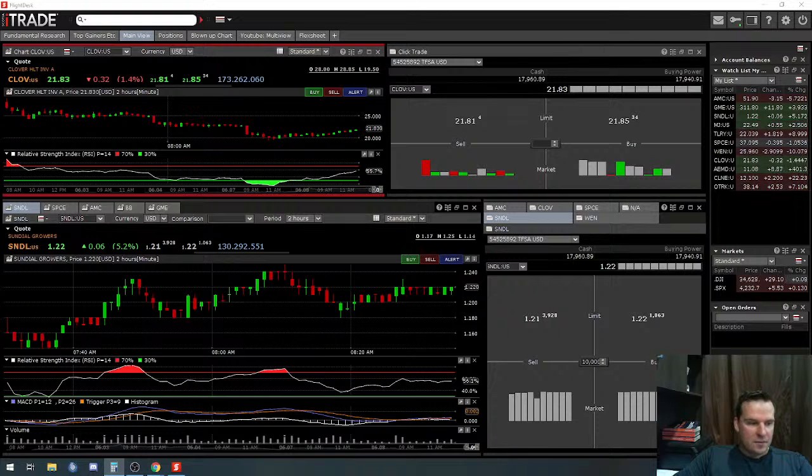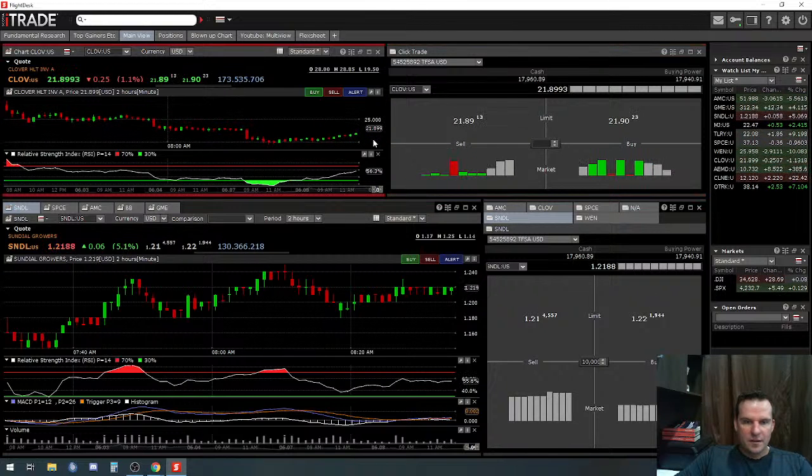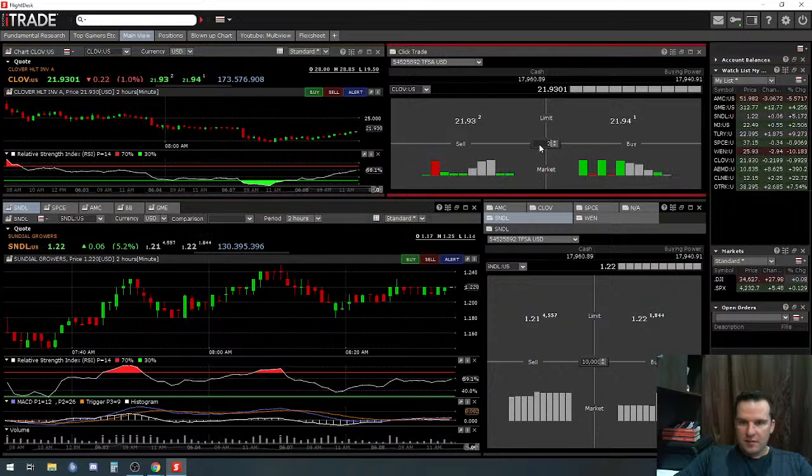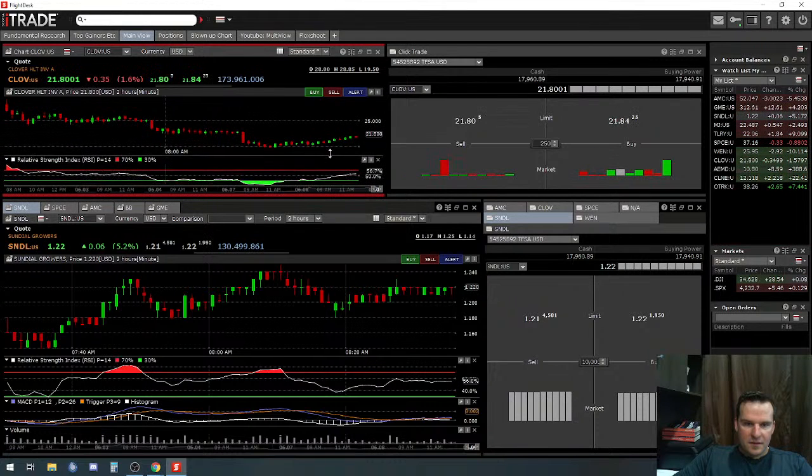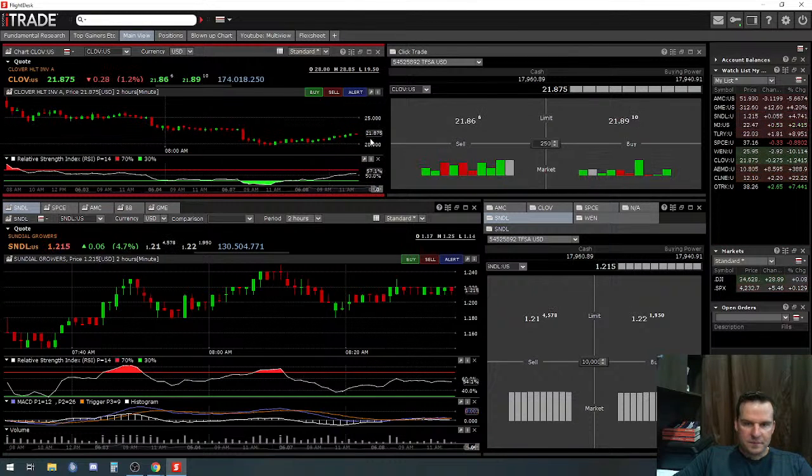I'm actually looking to maybe take a position in CLOV, maybe 250 shares, and kind of see where that goes. I'm liking the pullback or the momentum of CLOV here, so we might buy in 250 shares here. Let's see. Still a little wary with CLOV, but their indicators are kind of good here. Getting a decent RSI going, but I'm gonna wait a sec on that.